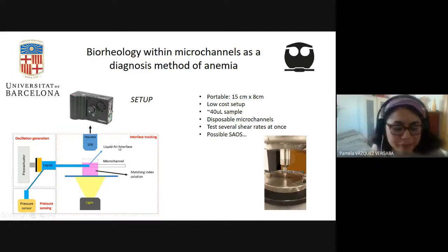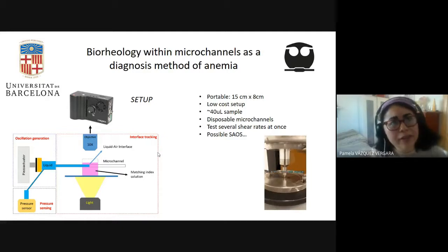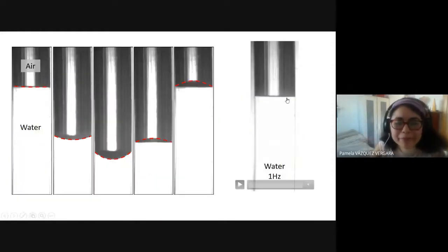And another possibility is that we might be able to work with something that is called, in micro rheometers, SAOS. It is small amplitude oscillatory shear, and it is what I show you here. I couldn't find a better video, but if you see this tiny movement in an oscillatory rheometer, it's just imposing this frequency on the sample, and here we have almost the same. Of course, we are not quite there yet, but it is a possibility.